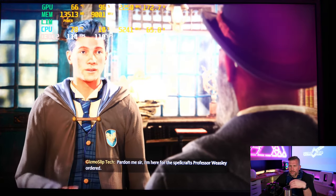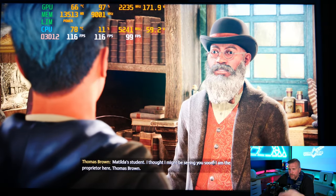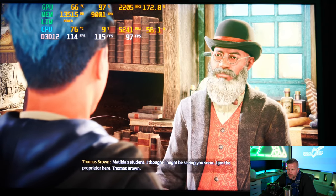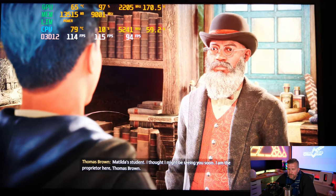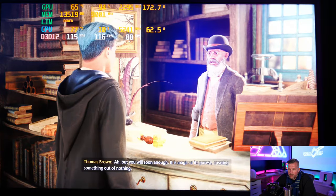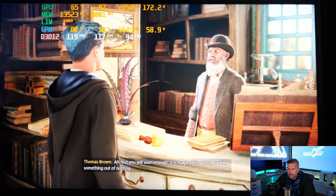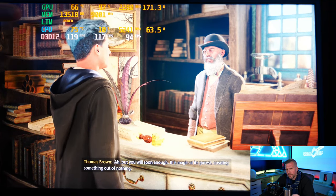Pardon me, sir. I'm here for the spellcrafts Professor Weasley ordered. I thought I might be seeing you soon. I am the proprietor here, Thomas Brown. I take it you've had a conjuring lesson then. I'm afraid I haven't yet, sir. Ah, but you will soon enough. It's magic at its purest, creating something out of nothing.